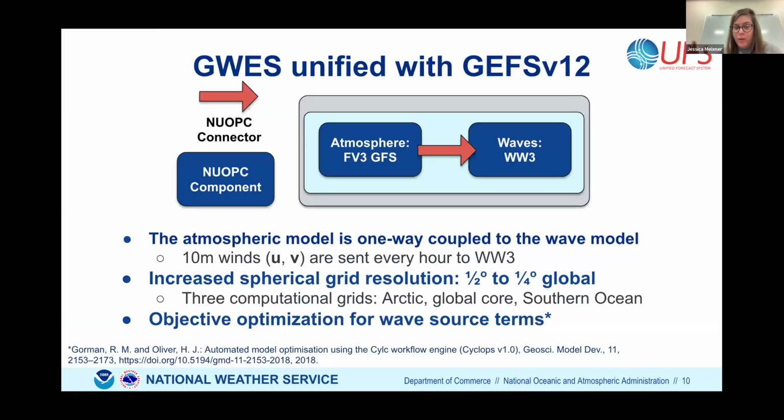So where were we and where did we go? For the paper we were describing for our global ensemble system, originally we had a standalone global waves ensemble system, or GWES, and we unified it with the atmospheric ensemble system, the GEFS, the Global Ensemble Forecast System, which is currently version 12 in operations. This was the first time that we coupled the wave model to the atmospheric model here at NOAA. So we're receiving winds from that, and it has a couple of benefits. We're now within this coupled system, within the unified forecast system.